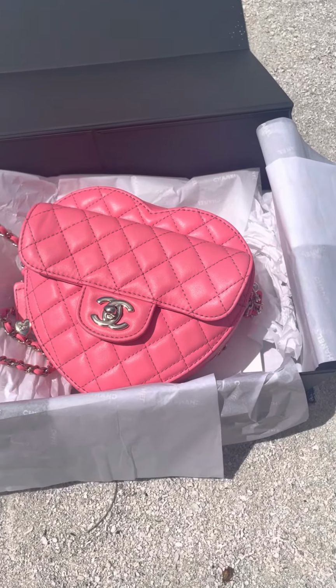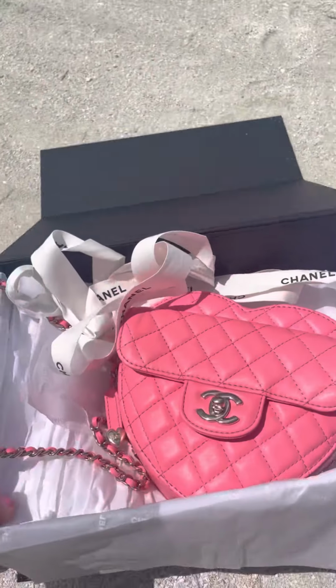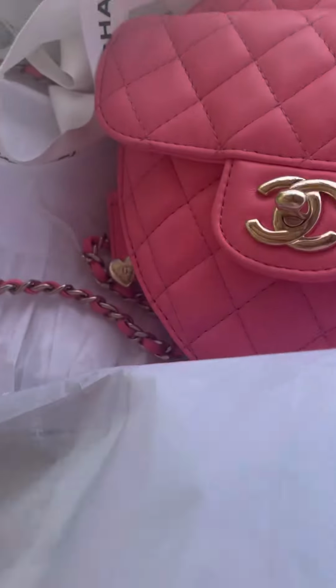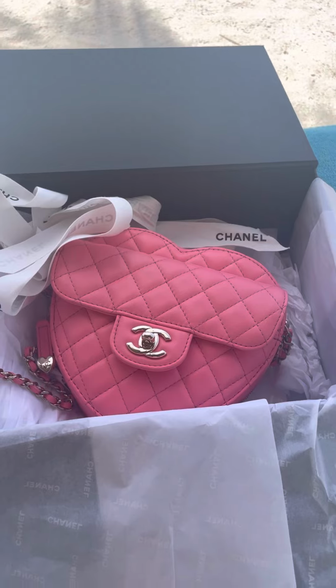I would love a lambskin in this pink. That would be amazing. But not much else to say, guys. It's just the heart bag for the Cruise 21, 22 show. And yeah, it's now in my collection.